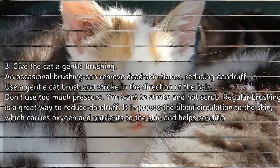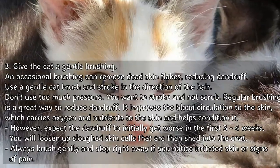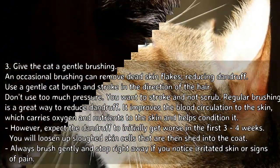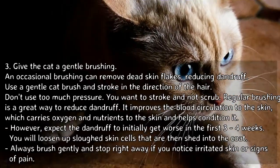3. Give the cat a gentle brushing. An occasional brushing can remove dead skin flakes, reducing dandruff. Use a gentle cat brush and stroke in the direction of the hair. Don't use too much pressure. You want to stroke and not scrub.